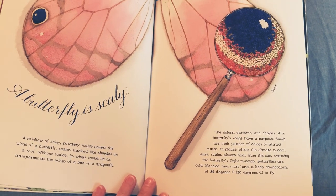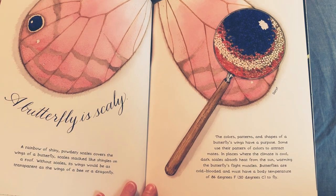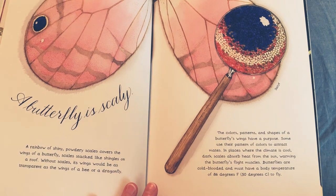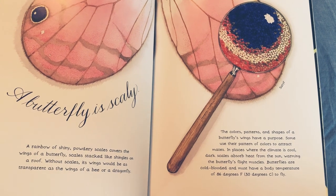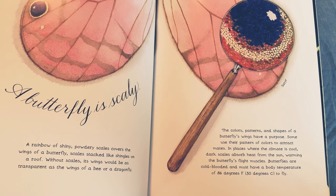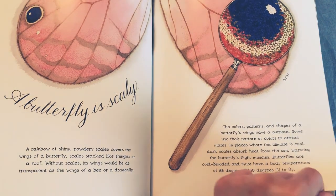The colors, patterns, and shapes of a butterfly's wing have a purpose. Some use their pattern of color to attract mates. In places where the climate is cool, dark scales absorb heat from the sun, warming the butterfly's flight muscles. Butterflies are cold-blooded and must have a body temperature of 86 degrees to fly.